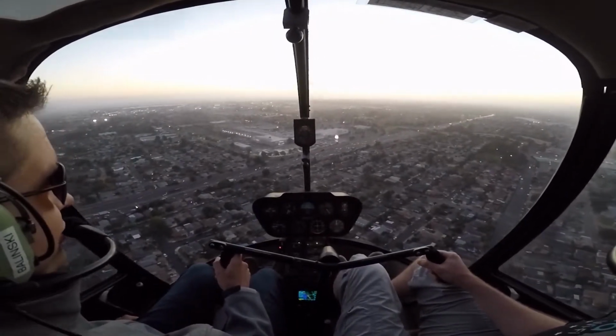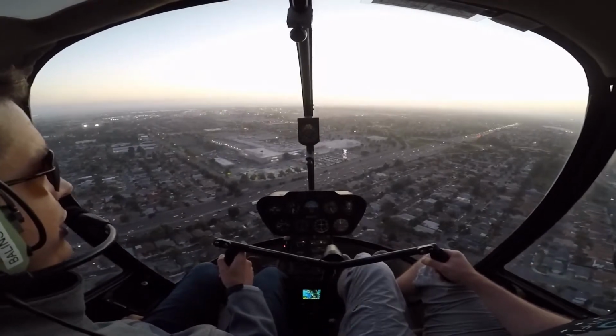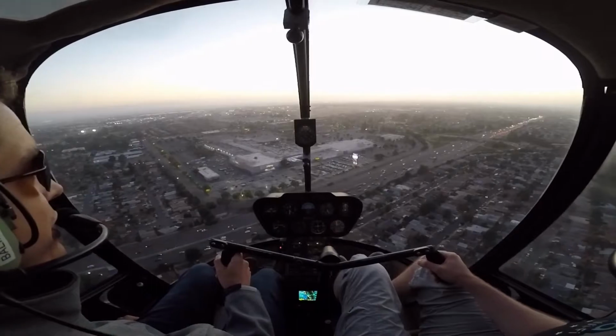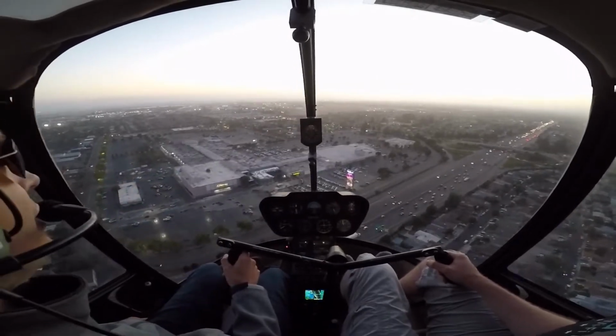So we're about 550 feet. We can start our descent here, but we're not going to get too low. And we're going to keep our speed up because if we have an emergency, we can land in the parking lot or something like that.